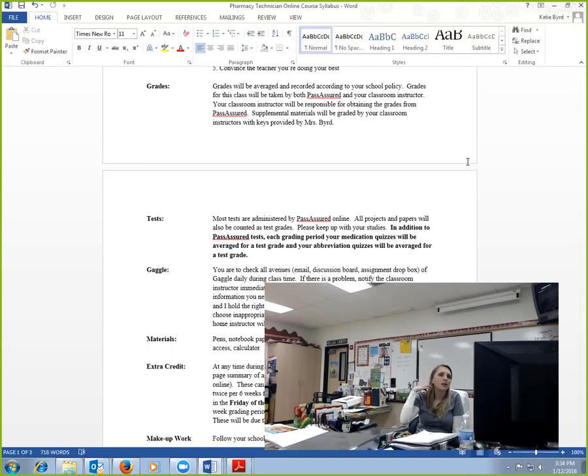Oh, tests. So most of the tests for this class, like the content tests that we'll take, are all on Pass Assured. I'll tell you this first section is the orientation section. The test is very, very, very easy. But that is not a picture of what the rest of the tests look like the rest of the year. Okay? They get very, very difficult, and you need to spend lots of time studying before you ever take the test over a unit. So most of the tests will be there.